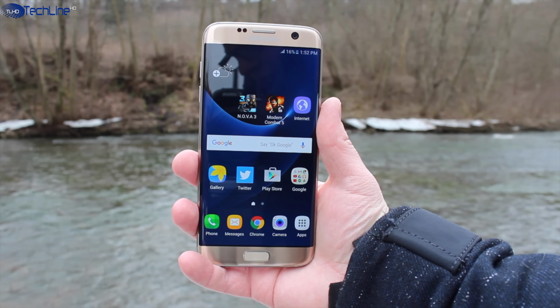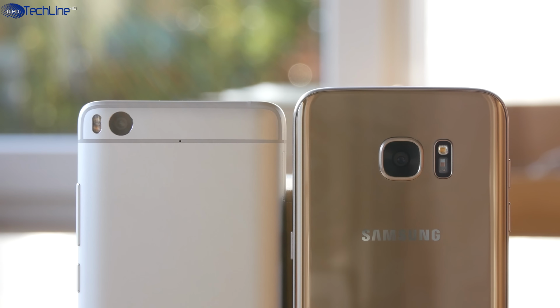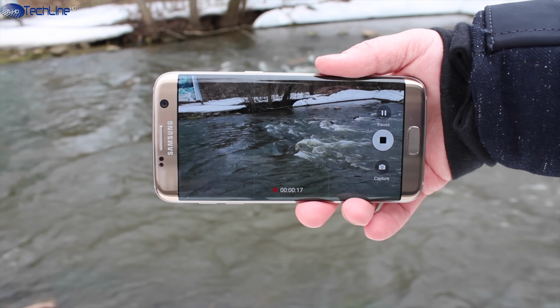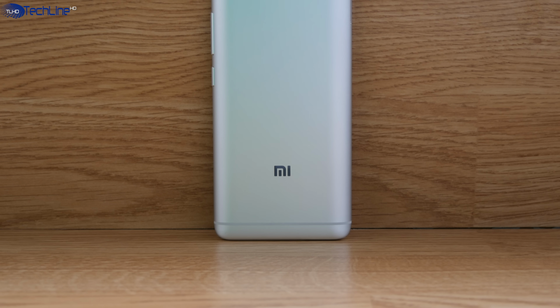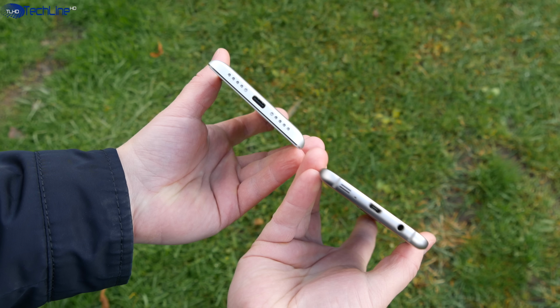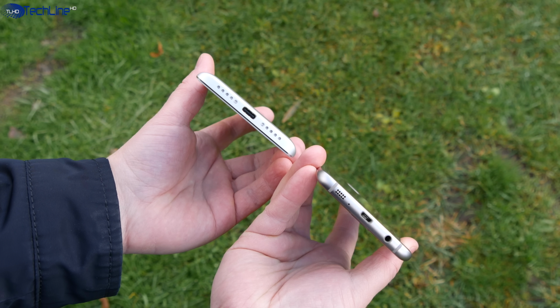When it comes to optics, we have 12-megapixel Sony shooters on both devices. The Samsung Galaxy S7 Edge has an edge since it has built-in optical image stabilization and a much brighter f1.7 aperture as opposed to the f2.0 aperture found on the Xiaomi Mi 5S. As for loudspeakers, neither phone will impress you. Still, the Galaxy device has a better sound quality.